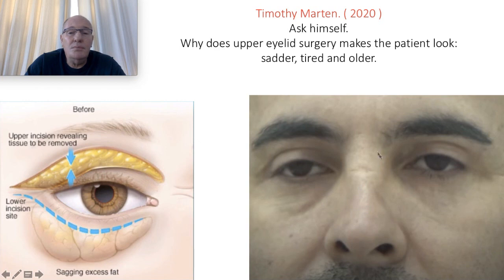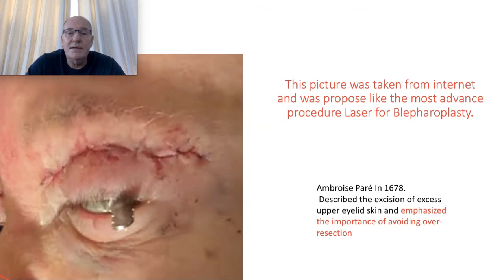And a lot of patients come to see me from around the world because they have this tired and sad expression after a conventional blepharoplasty. This picture was taken from the internet and is proposed as the most advanced procedure, laser blepharoplasty. This is wrong. They only resect skin with the laser.